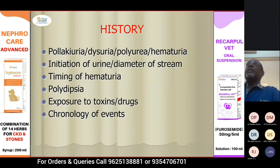The chronology of events, when it started: you should ask the question, when was your dog last normal? If they say about 3-4 months it has not been doing well, not eating, vomiting now and then, so you have a history of a 3-month duration, it's almost a chronic disease. If they say till last week it was fine and only since 2-3 days it's showing vomiting, then it's probably acute kidney injury. So the chronology of events is very important while you ask history.